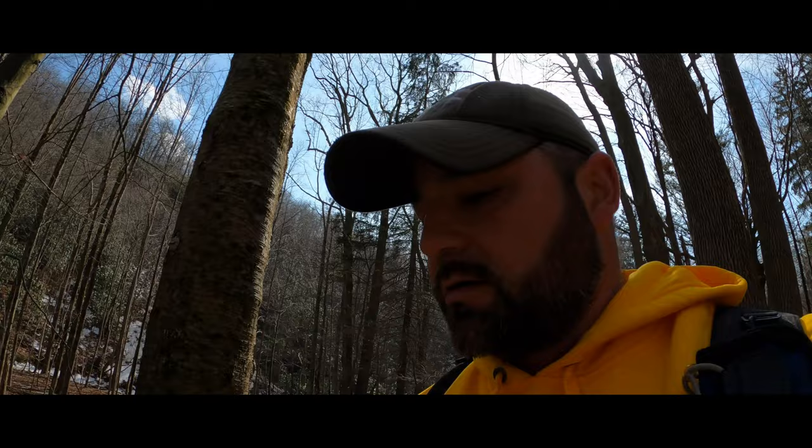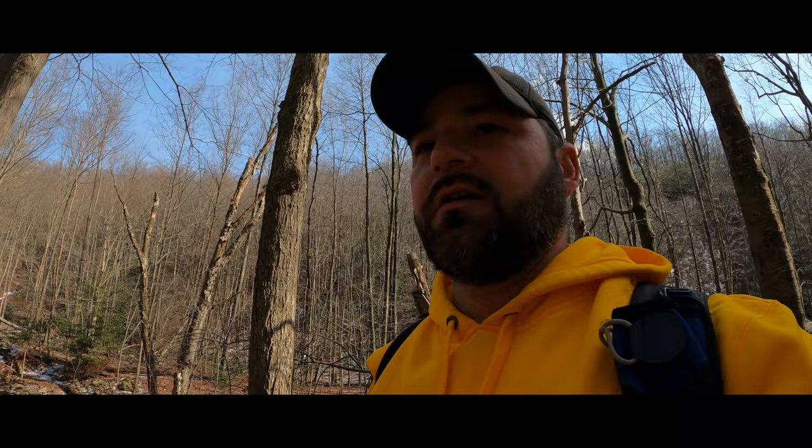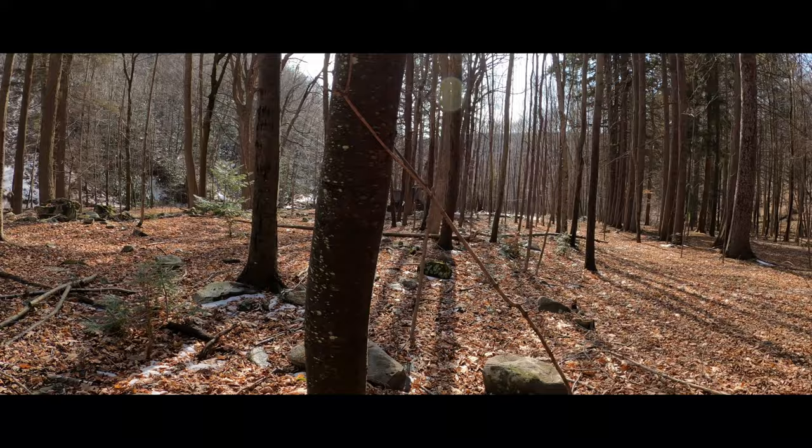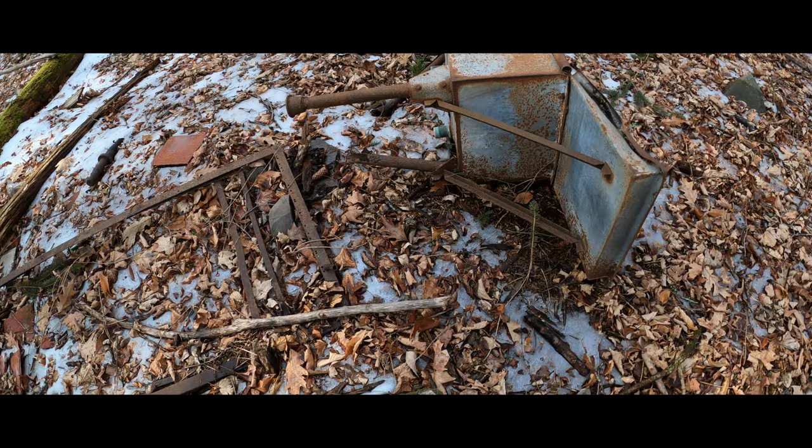There's all kinds of indications of buildings back here all over the place. There's another foundation of a wall on the other side of the stream there. There's something else over here. Let's check this out. Here we have some more scrap steel on the ground. Some type of old sink or wash basin.